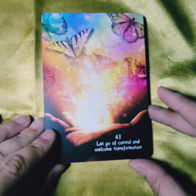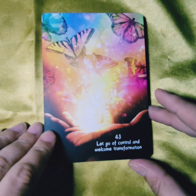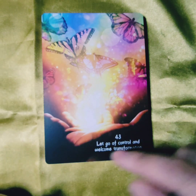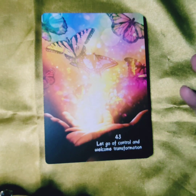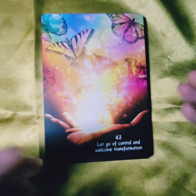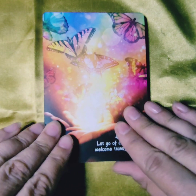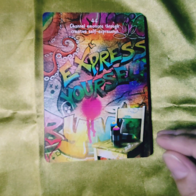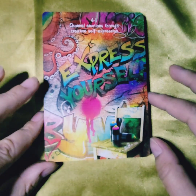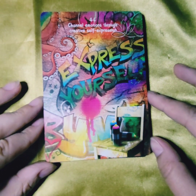Let go of control and welcome transformation. Yes. Yeah, this is just a beautiful picture. The butterflies are symbolism for transformation, and then the release of that. Cool. Ooh, channel emotions through creative self-expression. Love it. A little bit of graffiti art. Fantastic.